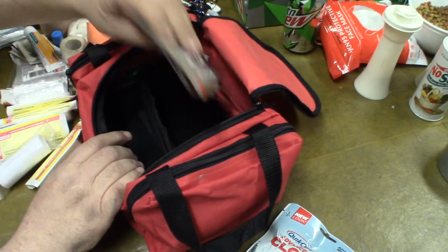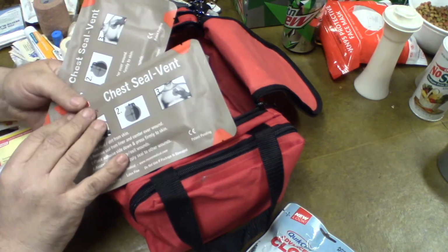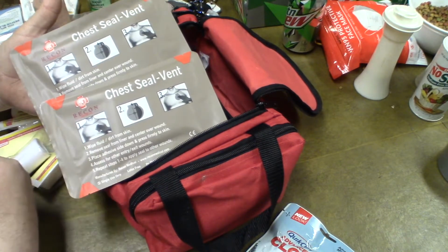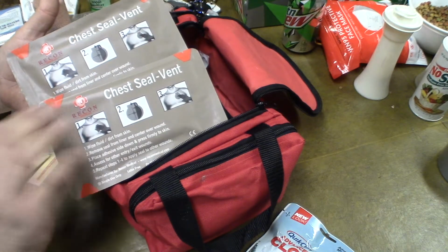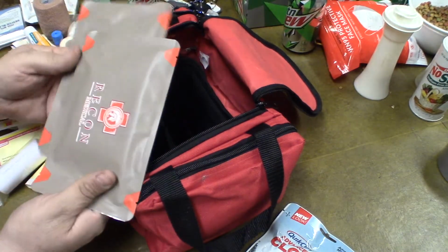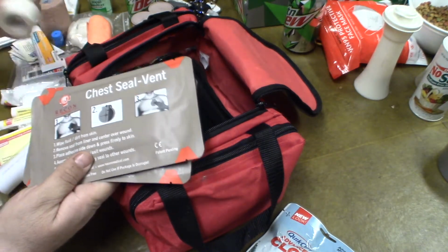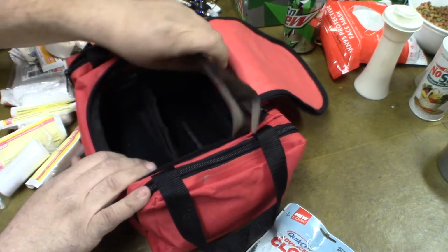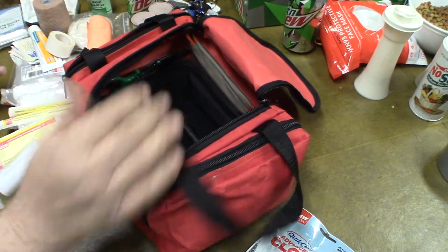I also have the vented chest seals, 2 of these by Recon. They're just a vented chest seal that you stick on. It's a good idea to have. It's a lot faster than making one from duct tape and plastic. So if you need to get somebody treated fast, this is a good thing to have. You always, of course, want to have 2 of them for an entry and an exit wound, possibly. And you could take this bag, some of this tape, and make additional chest seals out of the bags for these too. If you find yourself in a situation where you got multiple people that you're trying to treat.